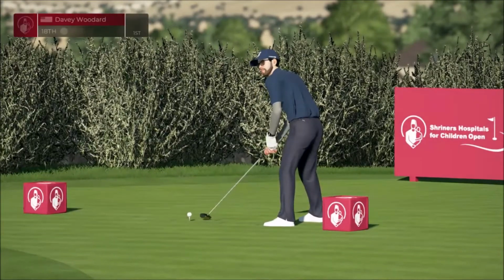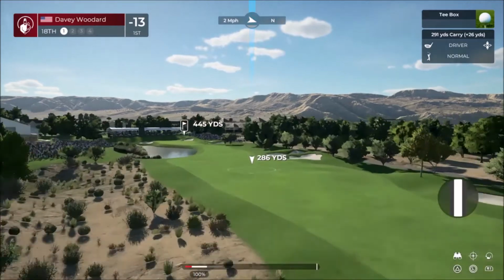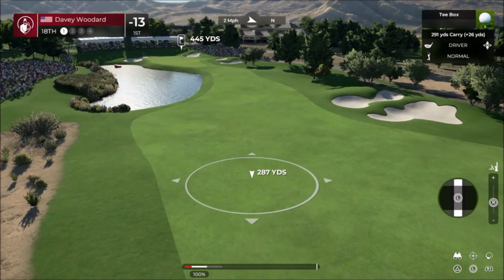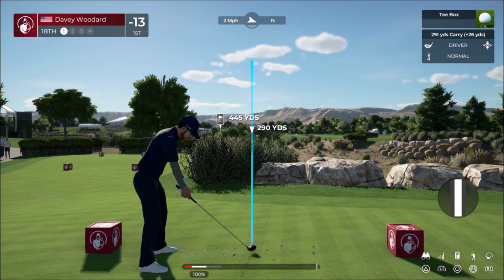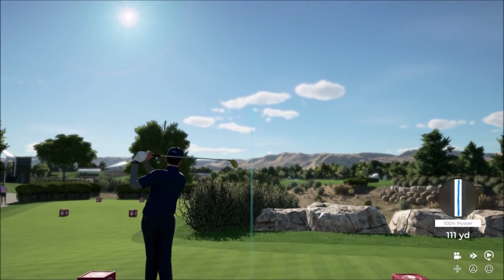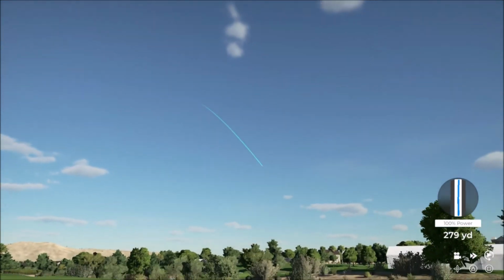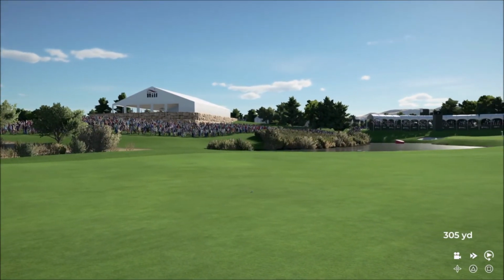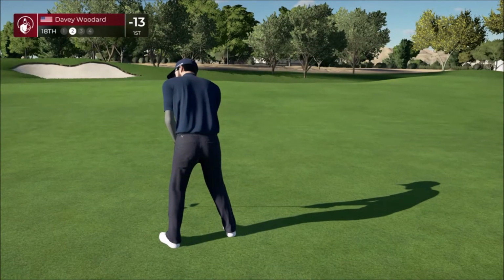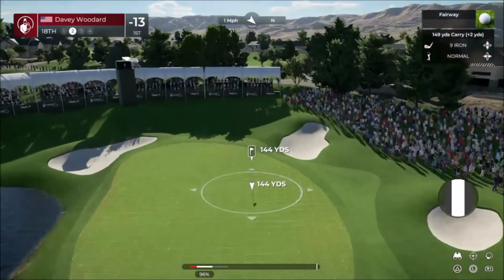The 18th at TPC Summerlin is a 444-yard par 4 with a big body of water just beyond the gully, which you've got to drive. Make sure you avoid those bunkers on the right side to give you a good iron into this green. This one looks to be heading for the sanctuary of the fairway. Another birdie opportunity coming up for this player. Absolutely. It's been a good streak late in the round.